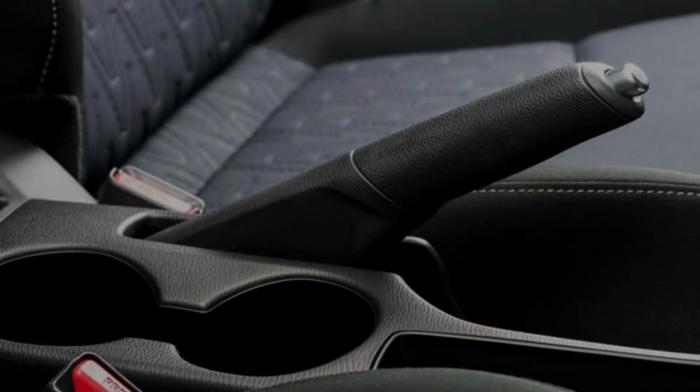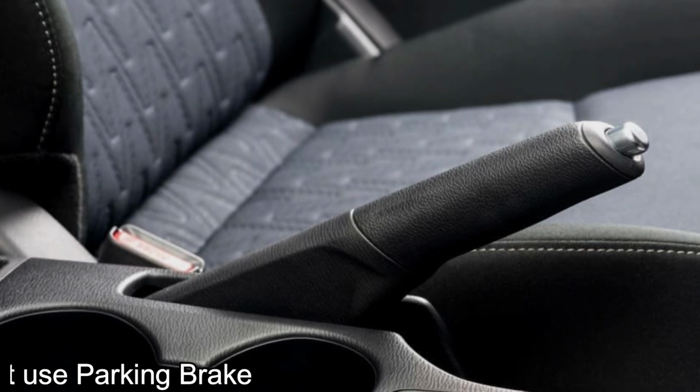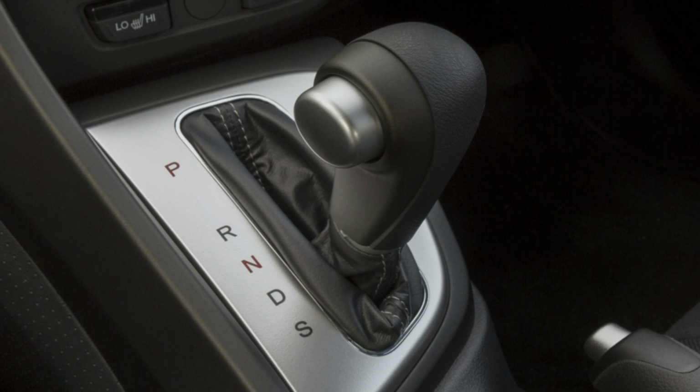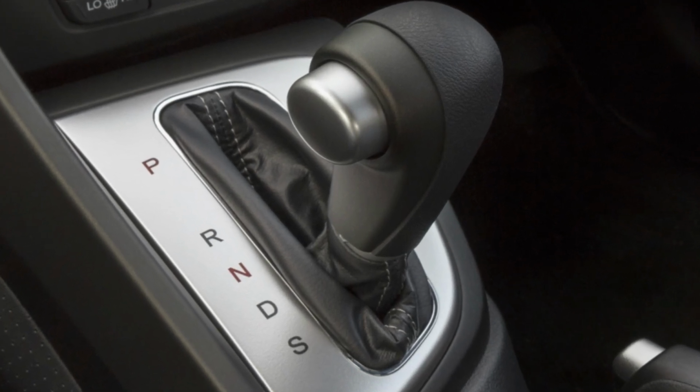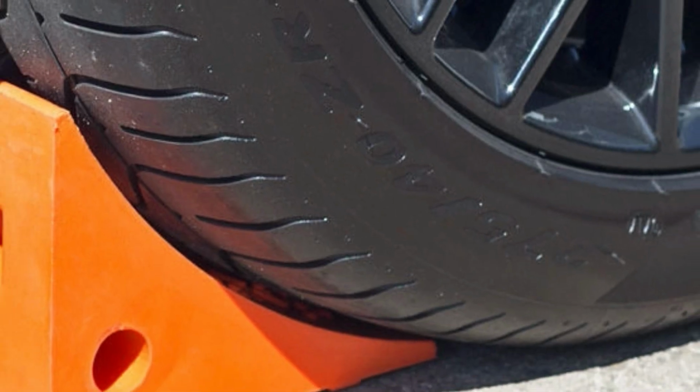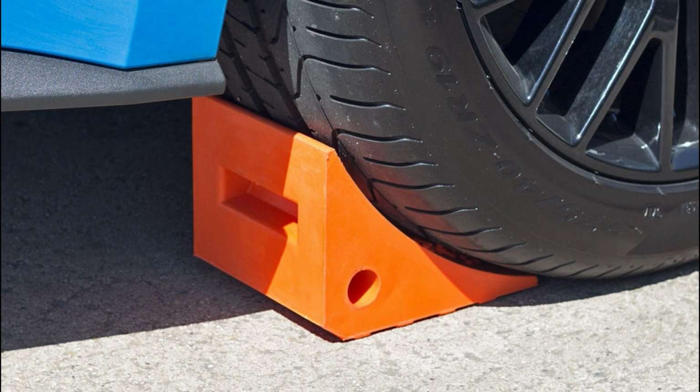Tip 3: Avoid engaging the parking brake when you leave the car idle for a long time, as it could get jammed. It's always better to leave the car in gear or parking mode if your car has that feature. For additional safety, you could also go old school and use wheel chocks, like using a big piece of wood or brick to keep the car from rolling.